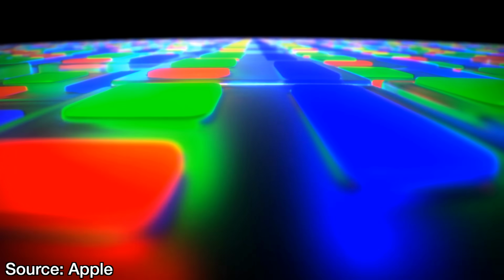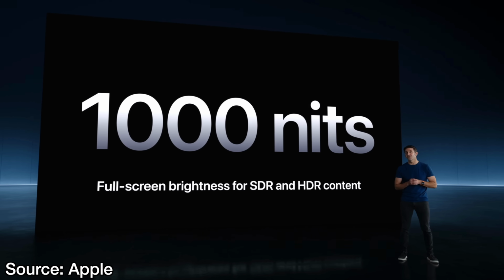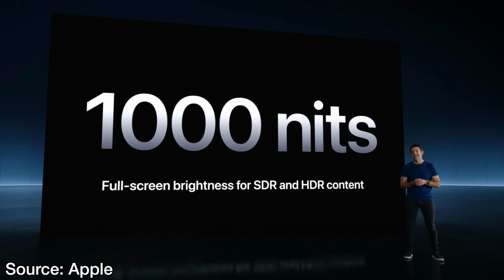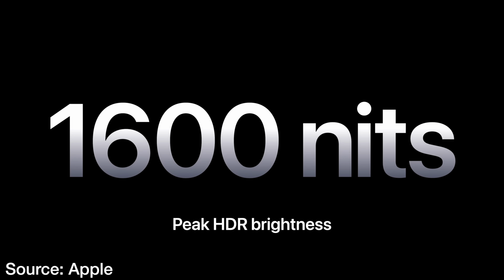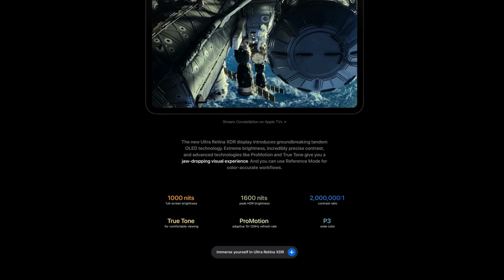The iPad Pro, on the other hand, is getting a massive upgrade to the display, with Apple bringing in an OLED display for the first time ever on an iPad. And it's not just one OLED, it is a dual layer OLED screen, and this technology makes it one of the biggest and brightest OLED panels yet. So for full screen brightness, you get an impressive 1000 nits. For HDR content, you get 1600 nits of peak brightness with a 2,000,000:1 contrast ratio.